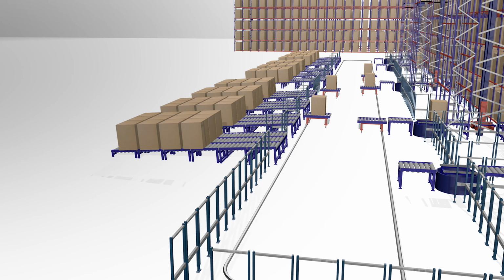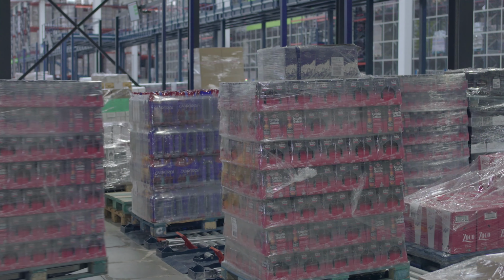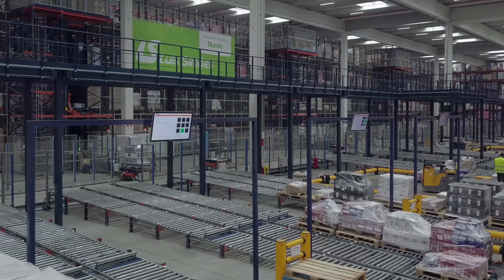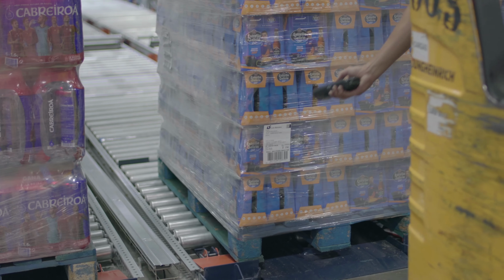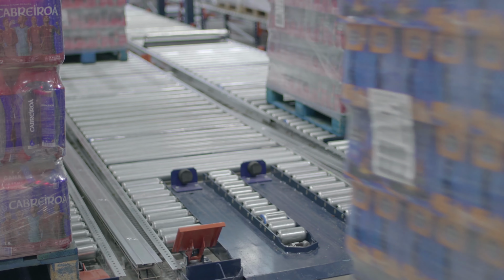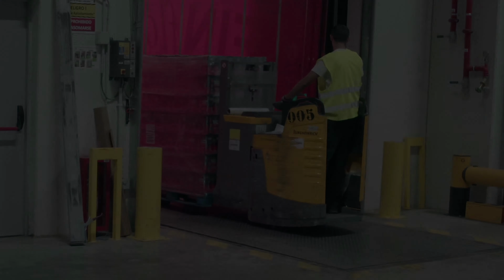The dispatch area is comprised of 10 sets of 3 live preload channels. Each set corresponds to a full lorry load. In the channels, monitors display all the necessary information about the order and its route. Operators scan each pallet using a radio frequency terminal. This ensures that the goods are loaded into the lorry in the proper order.